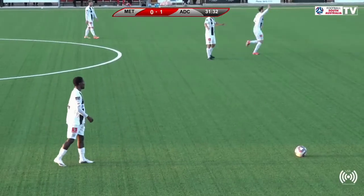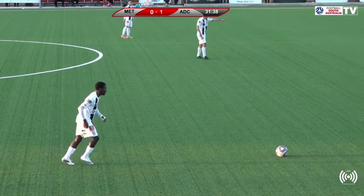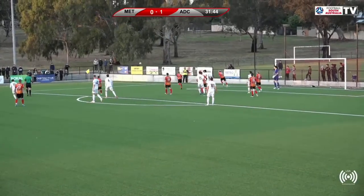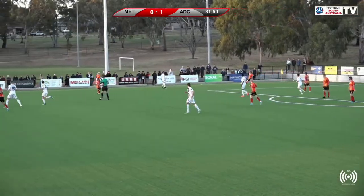So Irabona to take the free kick for Adelaide City. They lead 1-0. They're a man up as well. So he'd have wanted to put it into the hot spot. Very deep. Dorber got his head on it. Will concede the corner, you would imagine, unless Henderson keeps it in, which he does. So MetroStars can come out of defence.